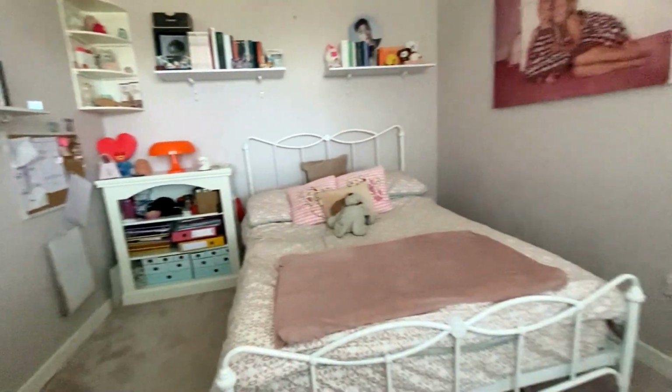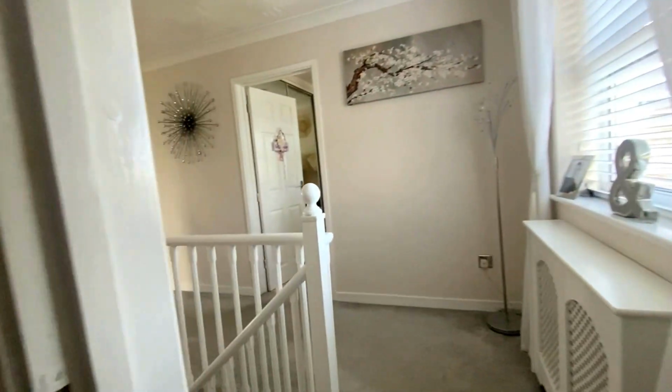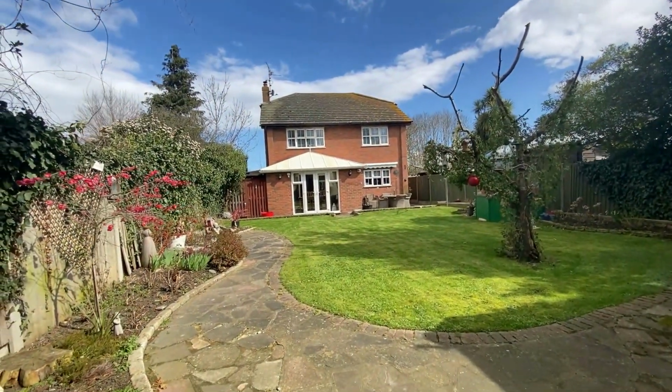So we're heading into the back garden up next, just to take a look at what we've got out there. And whilst we're there, we're going to take in a couple of the property's key points before wrapping up today's tour.